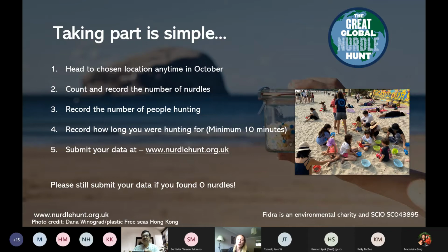And please do also remember it is still very valuable for us to know if you don't find any nurdles when you conduct your nurdle hunt. So please do still tell us this, still submit your data, even if you don't find any. But I wouldn't be doing this presentation if there weren't a few more tips I could give you on how to do a hunt.